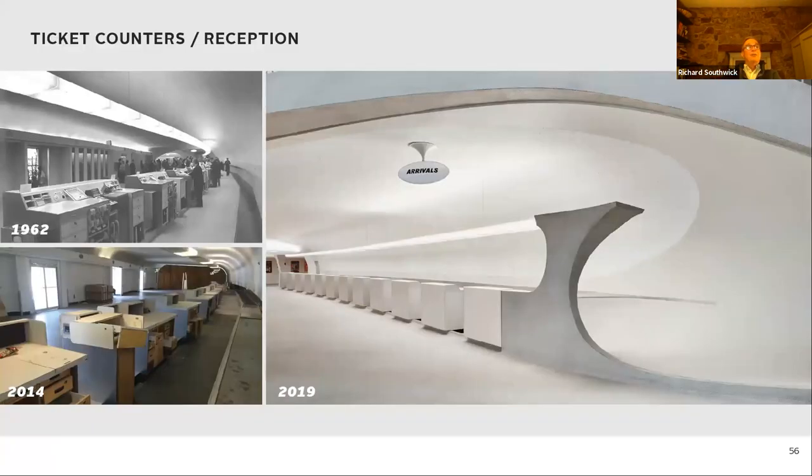A before and after, a Saarinen view on the upper left of the check-in counters, in much worse shape in 2014, lower left, and then restored for the hotel check-in on the right-hand side.